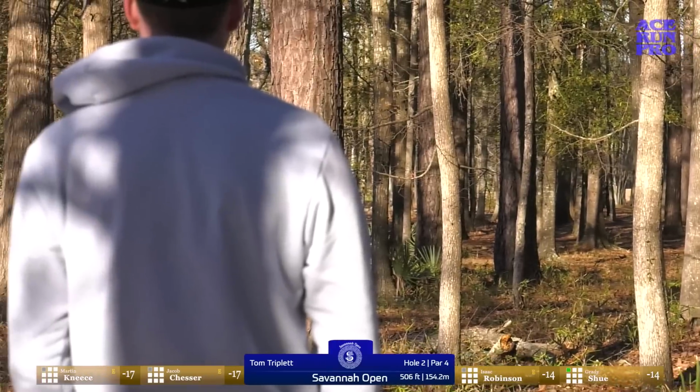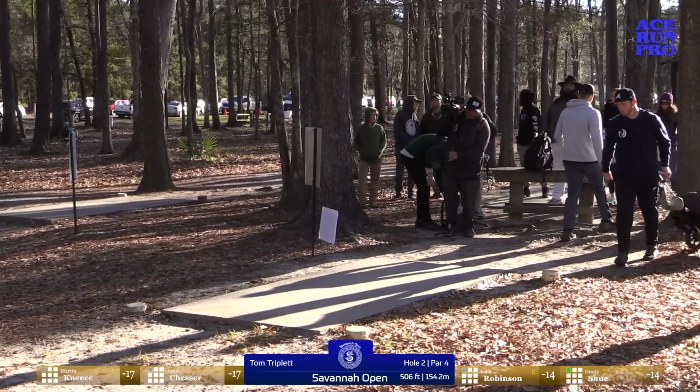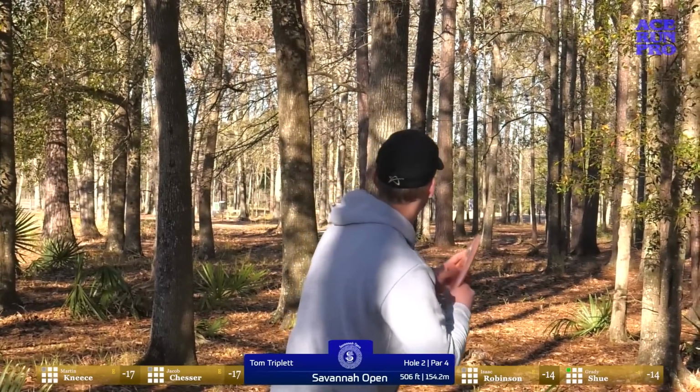It's going to be a tough spot there. Doesn't look like he went out of bounds, but he's going to be pretty far over there to the left, and that is a horrible position to try to scramble from.